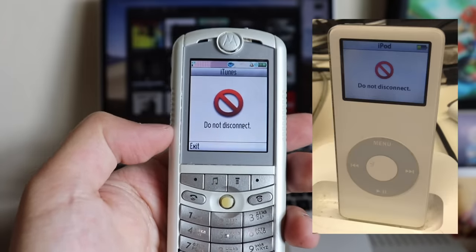iPod Nano. Metal was grinded down pretty good. Still works. Rocker E1. Not too badly scuffed on the back. On the front, some of the buttons are wearing down, but working. The branding is gone though.